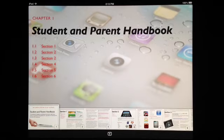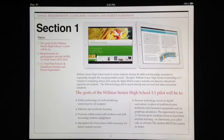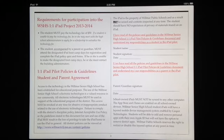It is imperative that you follow the instructions in these boot camp videos and make sure that you and a parent or guardian sign the appropriate forms that enable you to participate as a student at Willmar Senior High School. This session can be completed two ways. You may either attend an iPad boot camp session at the high school, and then ask questions at the end of our iPad leadership team or technology support, or you may also complete these iPad boot camp videos and sessions online.